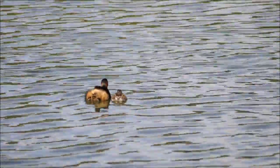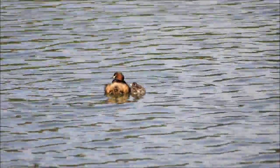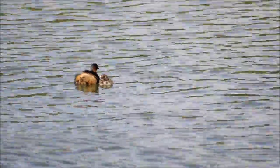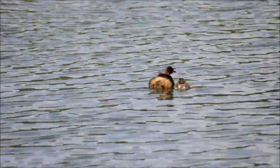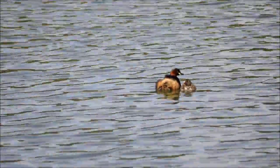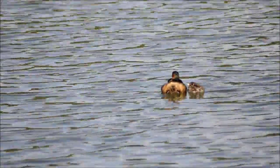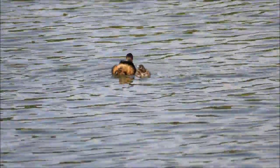See, the young one must be very young, a lot more mottled. The mother looks very much like other grebes, but it's just a lot smaller. It's not a rare bird at all, but they often hide for most of the day, so it's really quite a privilege to get such a great view. And to be honest, I've been getting them all day here.